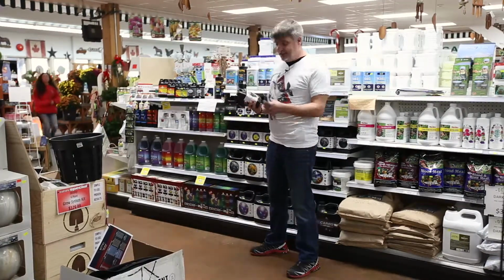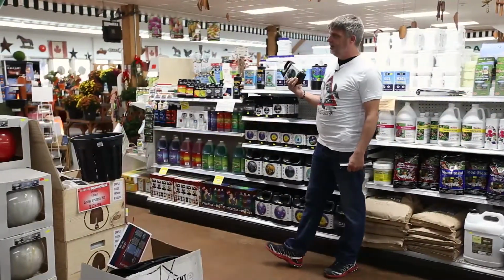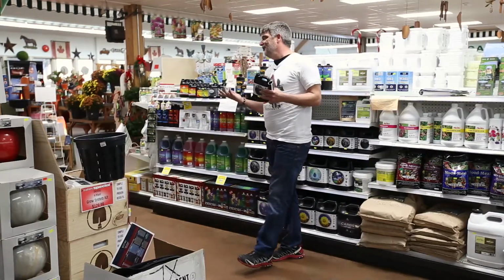The Sea Storm is on the feed chart, but again, it's one of those extras. I use it, of course, in my tomato production and in all that stuff. So we take seaweed from the East Coast, we take kelp from the West Coast, and we put humic acid in and a couple other nice, beautiful little organic materials. And Sea Storm, like, it works.